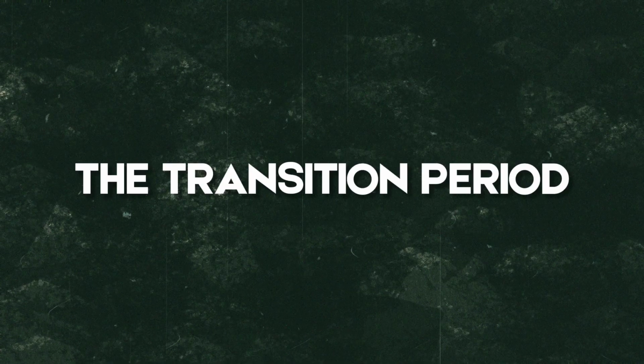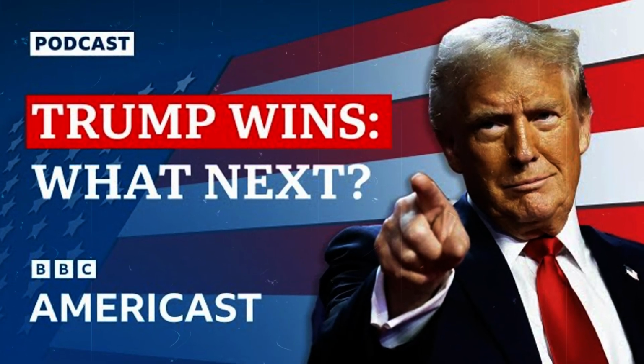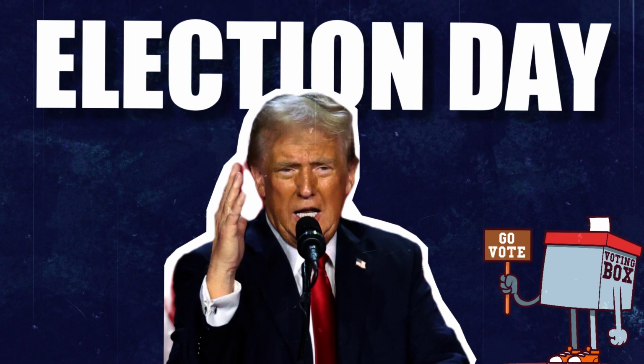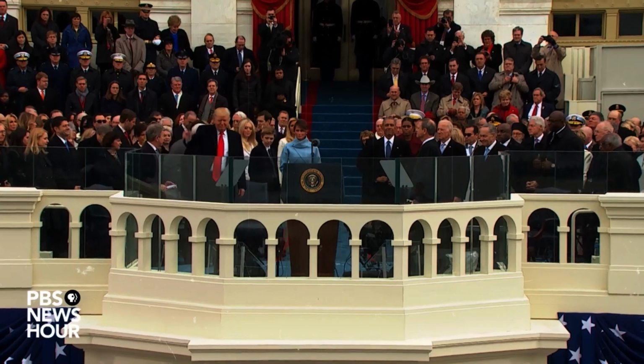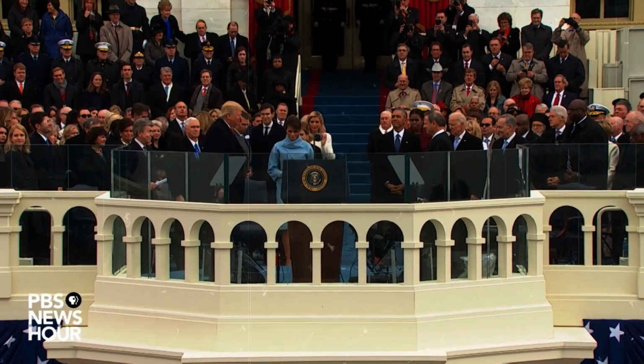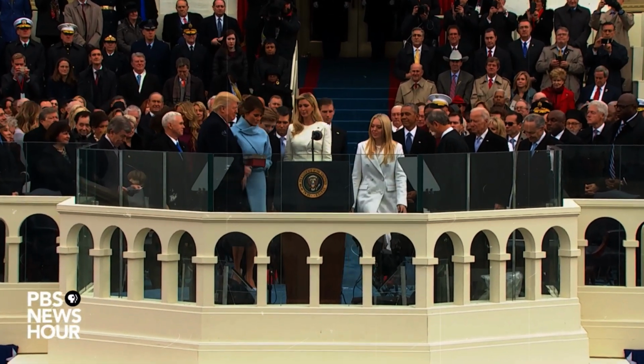Number 3. The transition period. Once the results are confirmed, the president-elect enters the transition period, which lasts from Election Day on November 5th until Inauguration Day. During this time, the incoming president begins preparing to take office, and this process involves several key steps.